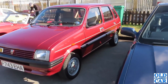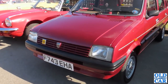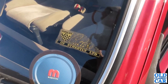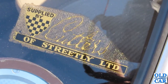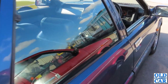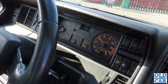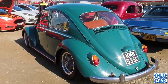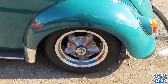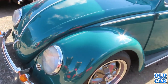Alongside the Renault, got a very smart four-door or five-door Metro, F registration. This 1965 VW Beetle is a recent arrival too. It's an immaculate car, this, isn't it? I like the wheels.